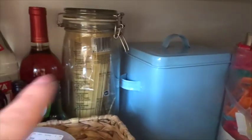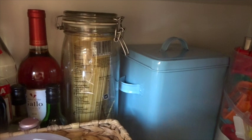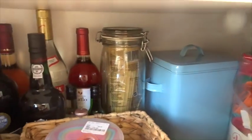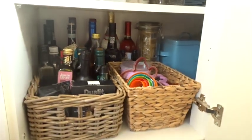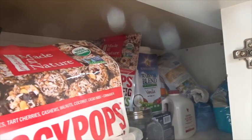And yeah, I've got my pasta, my spaghetti there, and my box of pasta there, which just has loads of odd pasta shapes in there. And when I get a new bag, I just pop it in there. So yeah, that is pretty much how each shelf looks. It's a lot more accessible. There's a lot more space in there as well.